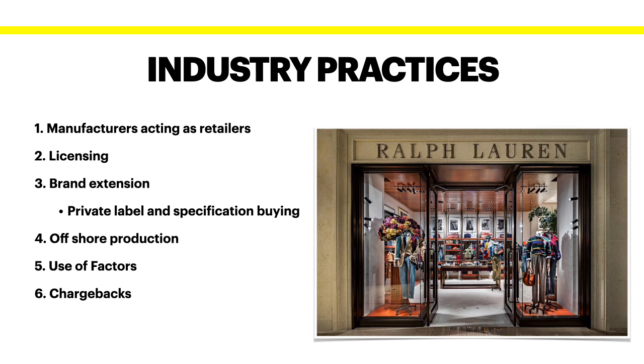Use of factors. Factors are an alternate system of financing developed for the apparel industry. These companies either purchase the manufacturer's accounts receivable or advance cash on the basis of accounts receivable. Chargebacks are financial penalties imposed by retailers on manufacturers for mistakes to purchase orders and ticketing, and sometimes partial or late shipment and poor sellers.